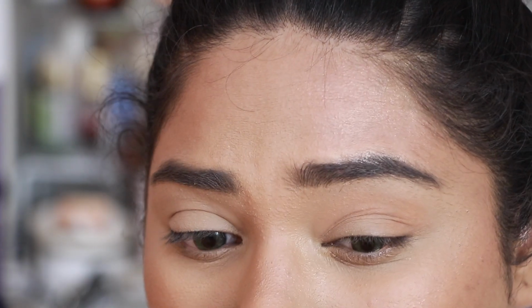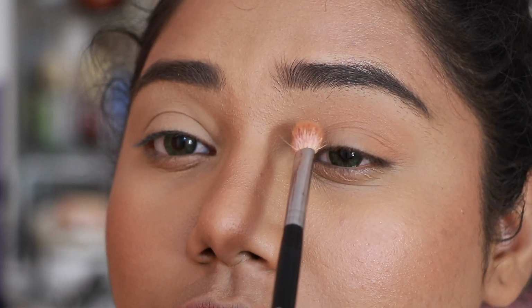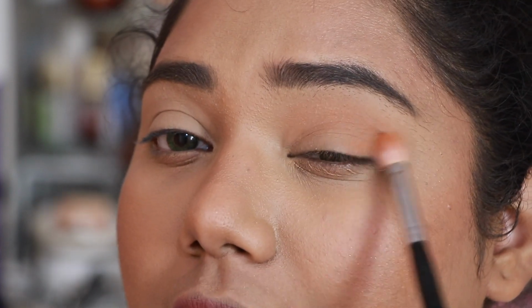And pigmentation wise, I think the color is too light for me. I don't know, but it's not showing as much. So this is how the shade Biscuit looks. The reason why it's not showing that much is because of my skin tone. It's very close to my skin tone, so that can be the reason why it's not as evident.